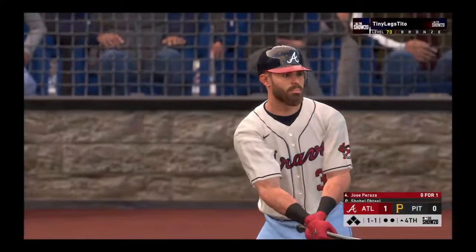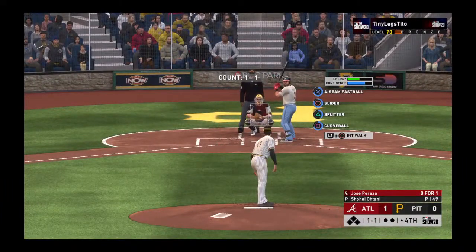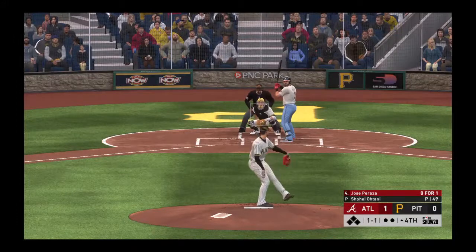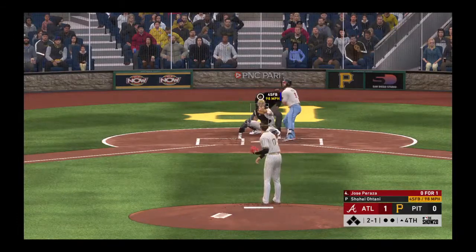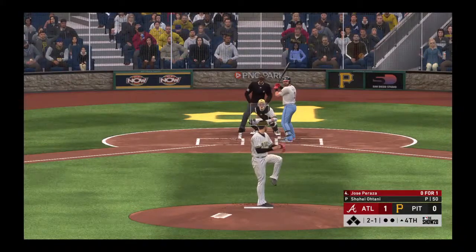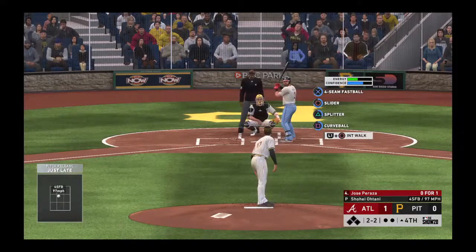All set for the start of the fourth, and that'll bring in the second baseman, Jose Peraza. 1-1. This guy's been throwing the ball great so far, but he's going to be tested here. 4, 5, and 6 coming up this part of the lineup. 2-2 now.